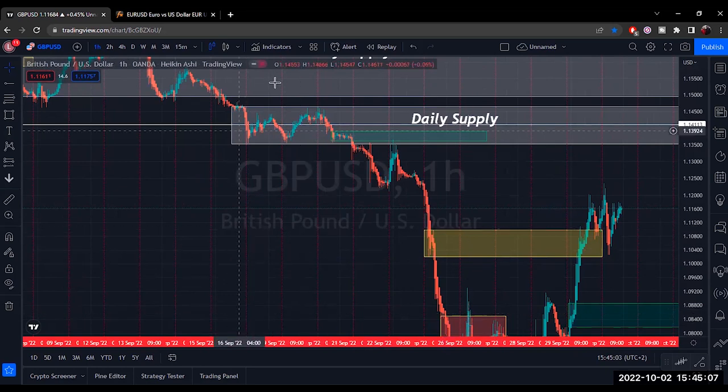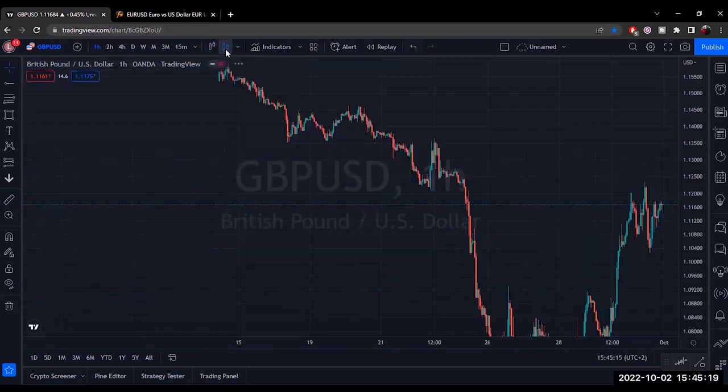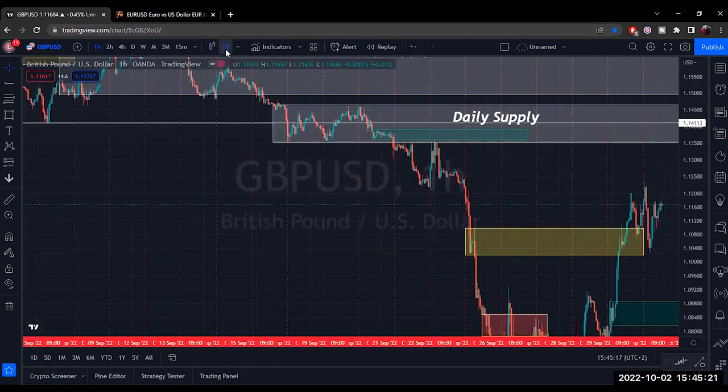Nothing will outdo a daily supply. Inside this daily supply, there are several more high peaks. So it's just a game of seeing what happens when price gets here. And if you can't see it clearly here, then definitely look it up on your EURUSD chart, because there will be a massive correlation.